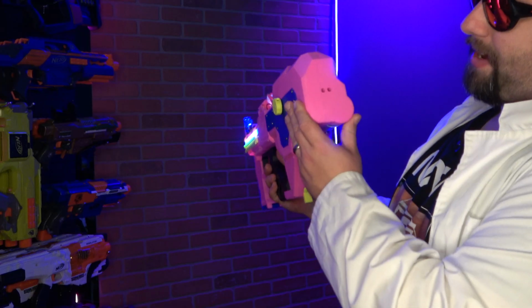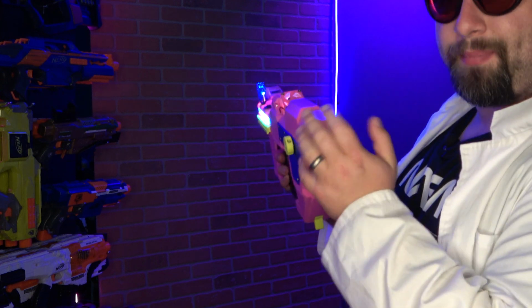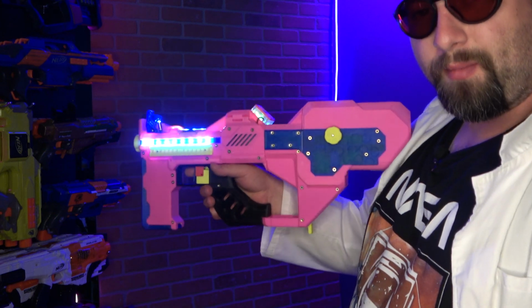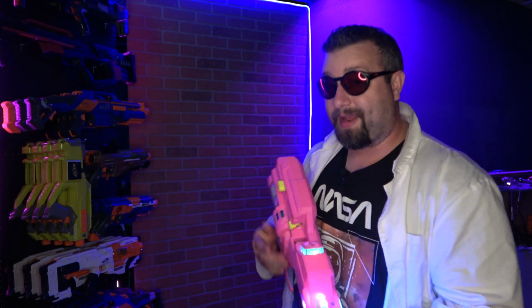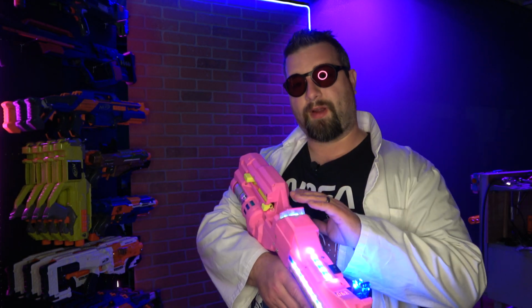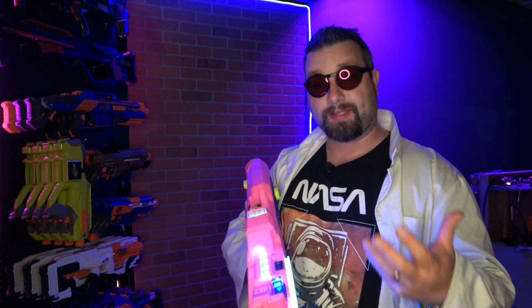Now the stock back here, it's basically just a big flat plate. You could also add some type of curvature to that to give it more of a stock feel. But other than that, it is just a crazy, big, ridiculous blaster, and I truly like it for that. Also, it's very much a sci-fi or even a cyberpunk looking blaster, which I can really get behind.